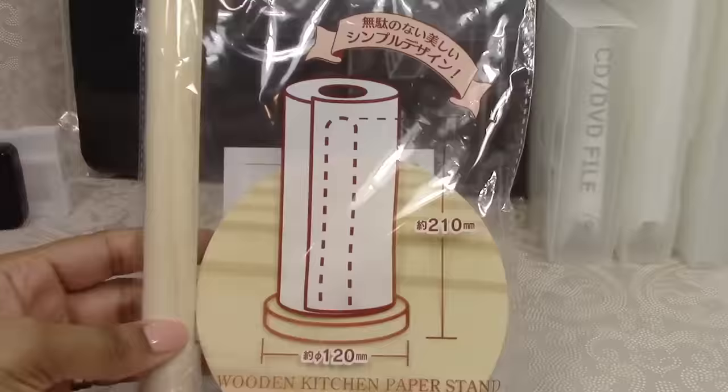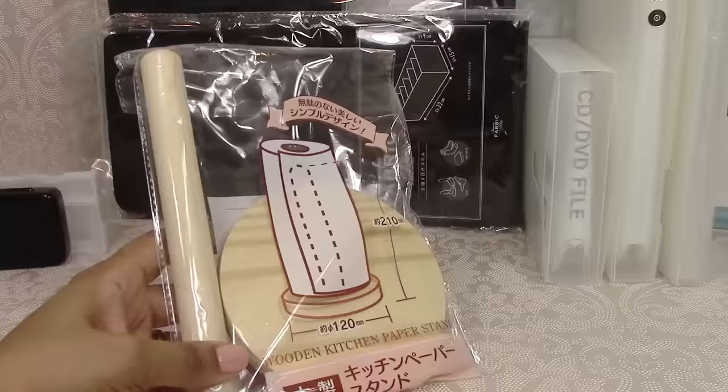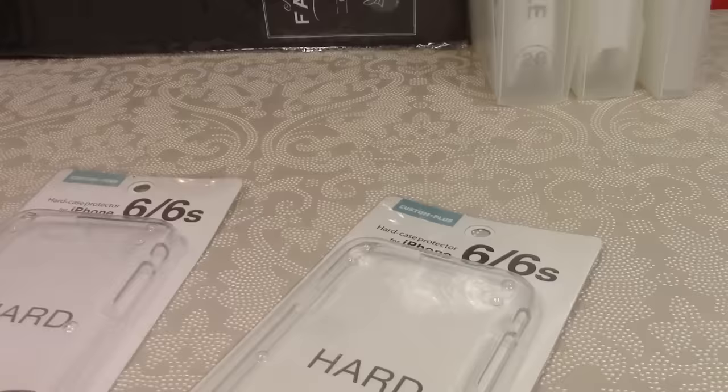I was super duper excited when I found this because I had been looking for something like this for quite a while, and it's a wooden paper towel stand, and what I'm going to be using this for is a bagel stand for my to-go breakfast station, and I will share with you exactly how that will look, so stay tuned. I don't want to give all of the details away. I picked up two of these clear hard iPhone 6S cases.